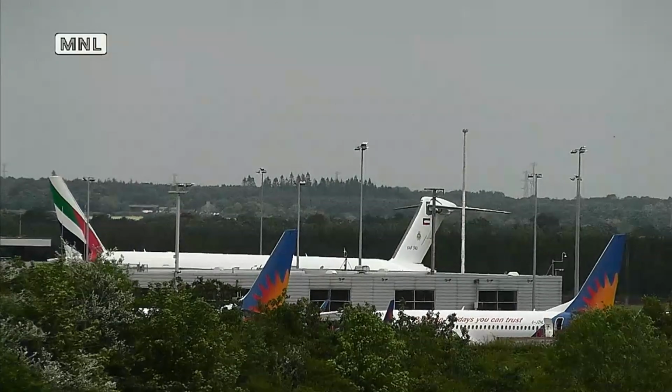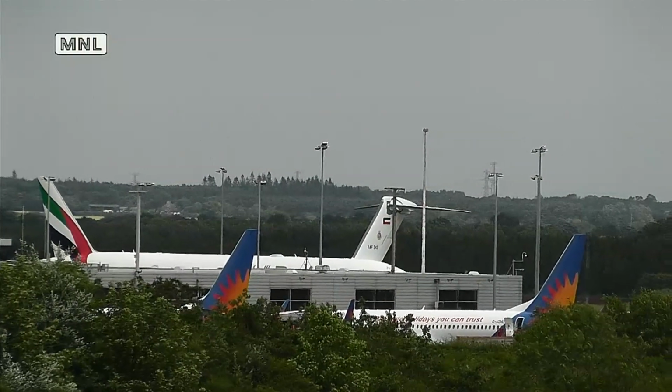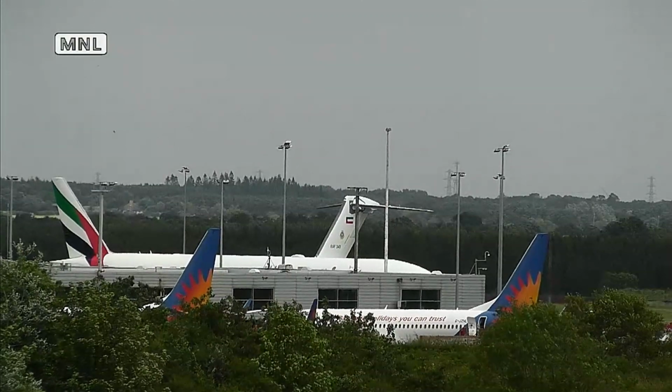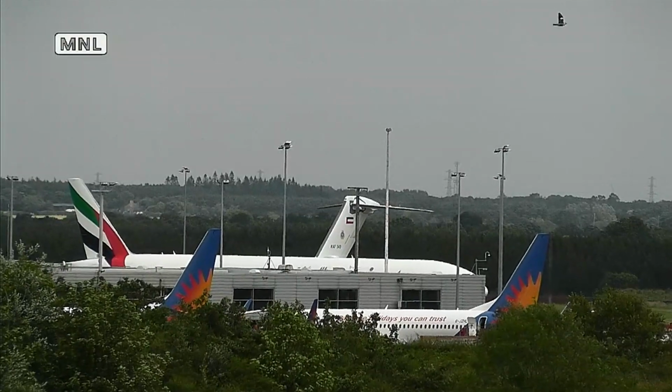Alright, that's northeast. Nice pair of Shannexes parked up there. We've got one just about to land, Jet 2 738, which is coming in a few minutes. Happy days. Should be able to catch that.